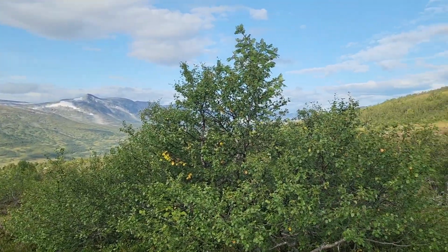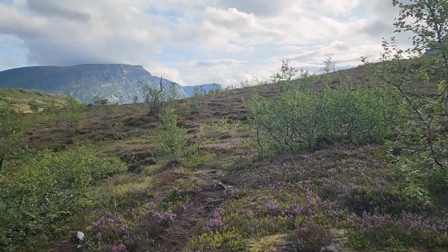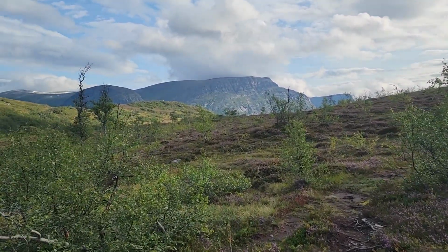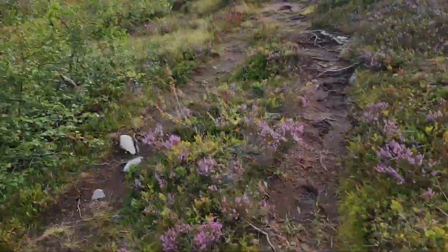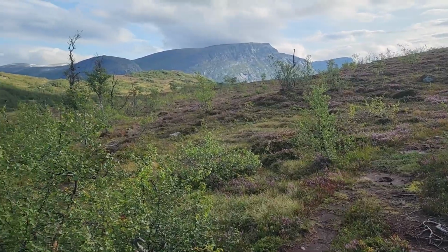It looks pretty awesome today, and trail conditions have been pretty good so far. Kind of a gentle climb on a farm road, a gentle climb on some dirt path, and it actually hasn't been too wet.